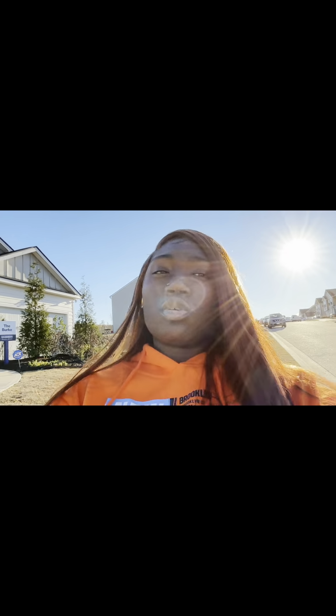I'm sorry if it's horrible lighting and I'm talking fast, but I'm about to go in here and see if I can get some information about the home, because we're looking in a different neighborhood since they have some cheaper options. So I'll see y'all in the car.